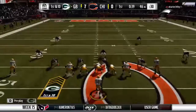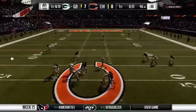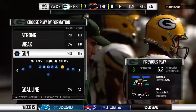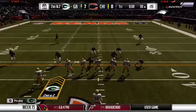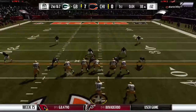Rodgers now on 1st down. Flushed out right and avoids the contact by sliding. He'll get 8 on the scramble there. It'll be second and a couple. Now, that was not a bad scramble there on first down. He didn't force it, nor did he throw it away. He was able to take off, and now he made it a very manageable second and short.